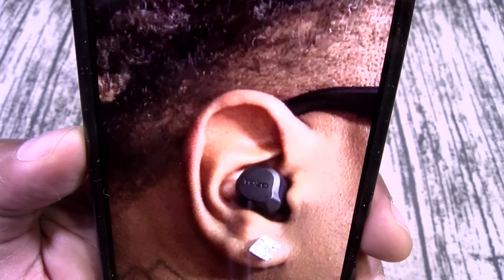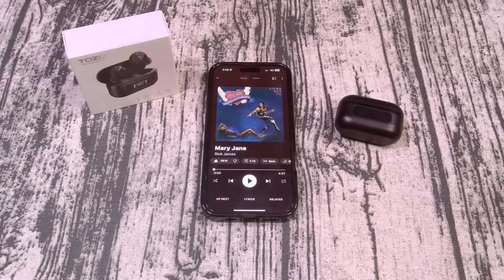All right, so now let's do a little sound test. All right, so I got a classic song queued up. We got Rick James, Mary Jane. Now, I'm going to start off at maximum volume. I got the EQ set to the stock settings, and we got active noise cancellation turned on. Okay, here we go. Birdman hands rubbing together. Remember, these are $30. One tap of play and pause. I promise y'all I'm not going to sing.